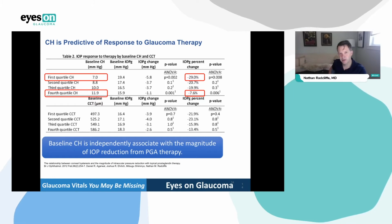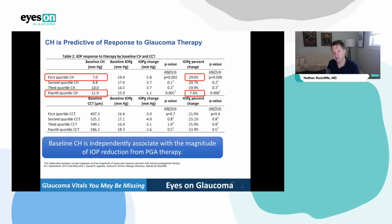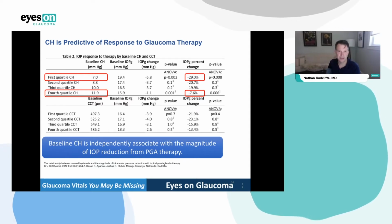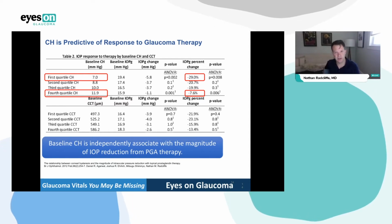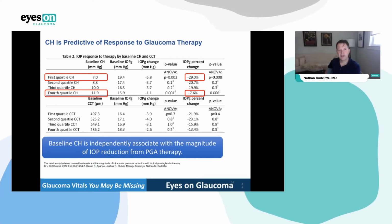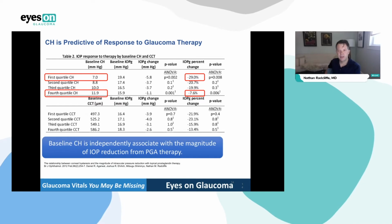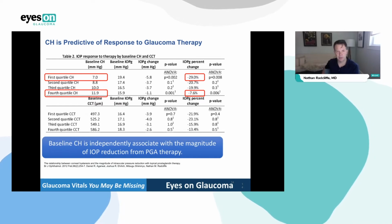What we did is we took about 60 or 70 patients that I had treated for glaucoma in my clinic. We had baseline hysteresis and then a second hysteresis about 6 weeks after they had started treatment. I do recommend repeating hysteresis from time to time to see how it changes, particularly if you change therapy. In this study, what we found is that if you had a low hysteresis, and I put you on latanoprost and Lumigan, something like that, you would experience about a 30% pressure decrease.